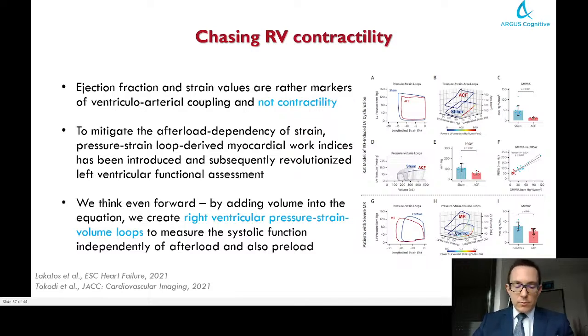What I would not talk about today is RV-PA coupling, which is actually a great concept in characterizing the pulmonary circulation, and also it is a better prognosticator than the sole RV functional measurements. However, we are measuring RV-PA coupling because we cannot measure contractility, which is the intrinsic function of the myofibers. And how about better reflecting RV contractility? In that case, we can have more power for RV functional measures.